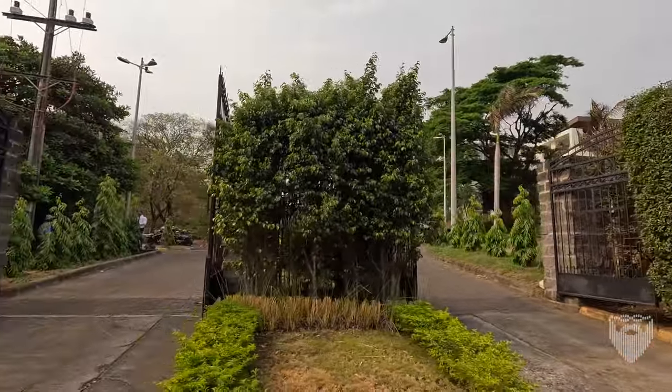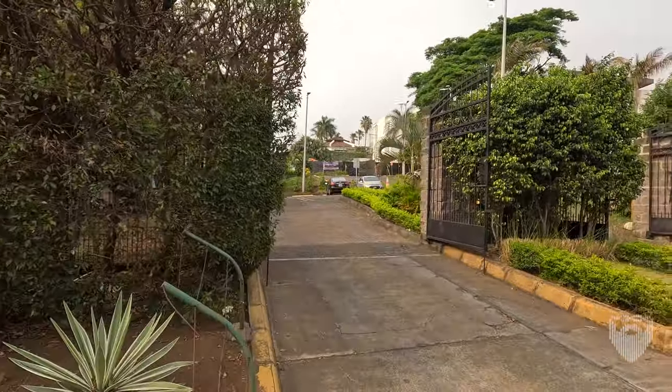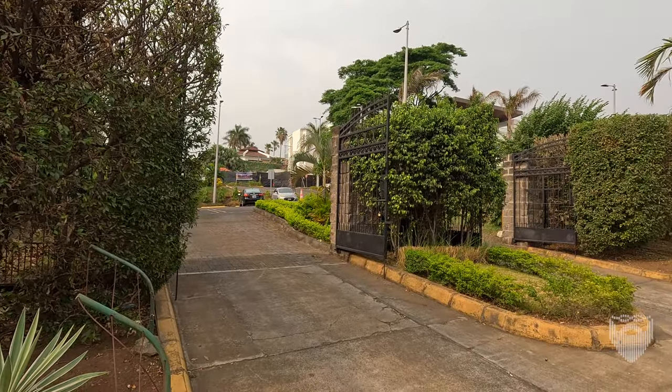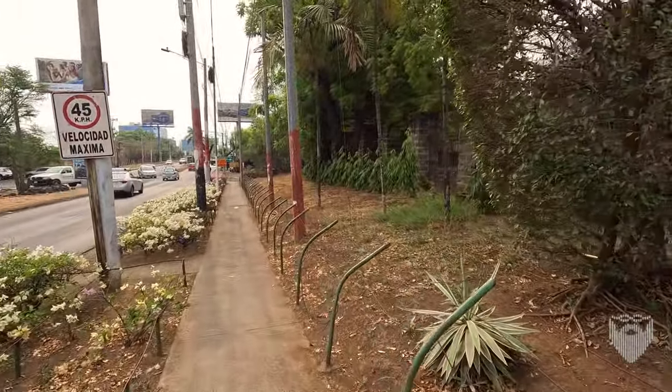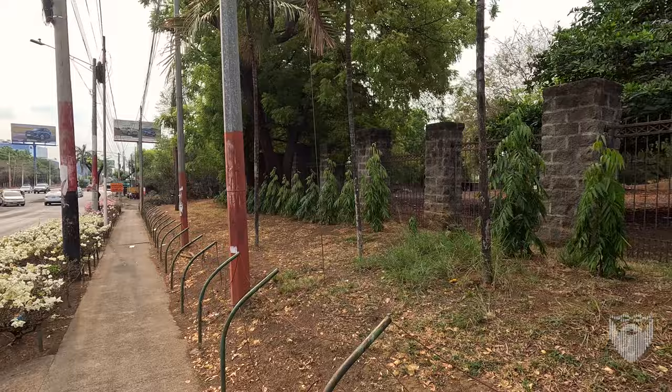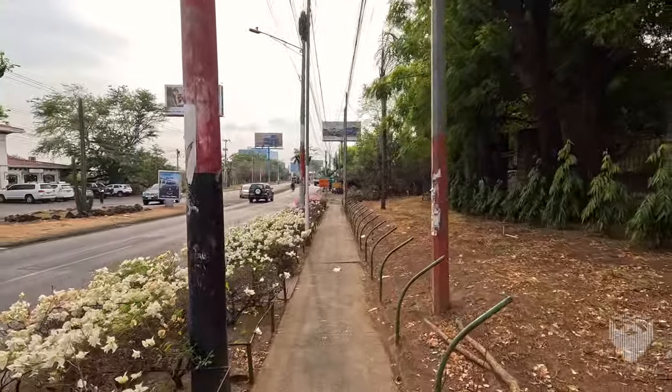Wow, this is a beautiful campus for this club. That is a large complex. And look at their gardens out front. Very nice. They need to fix up these cables though.